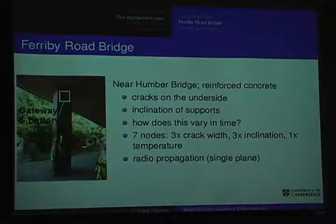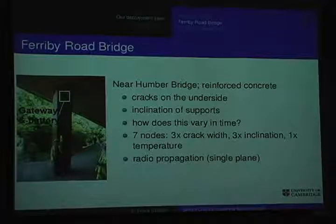This is another bridge on the same site as the Humber Bridge. It just happens to be a different construction, a different style of bridge, managed by the same people, so we had access to it. You can't really see much in this picture, but there have been cracks detected on the underside of this bridge that we wanted to investigate. And also these supports.